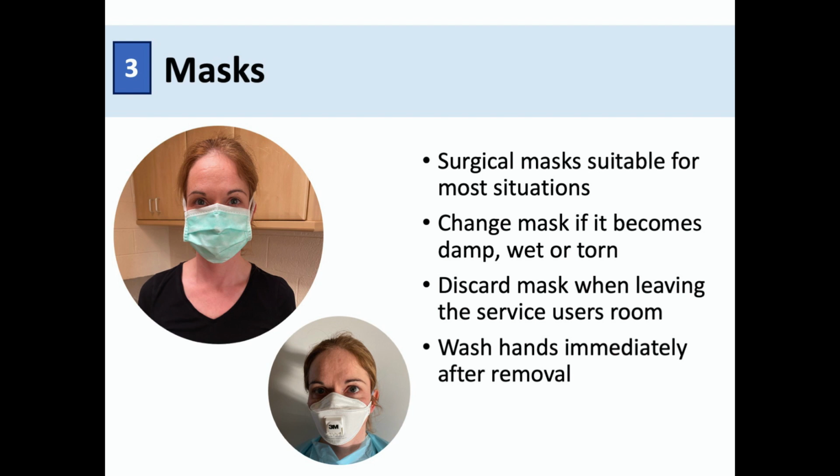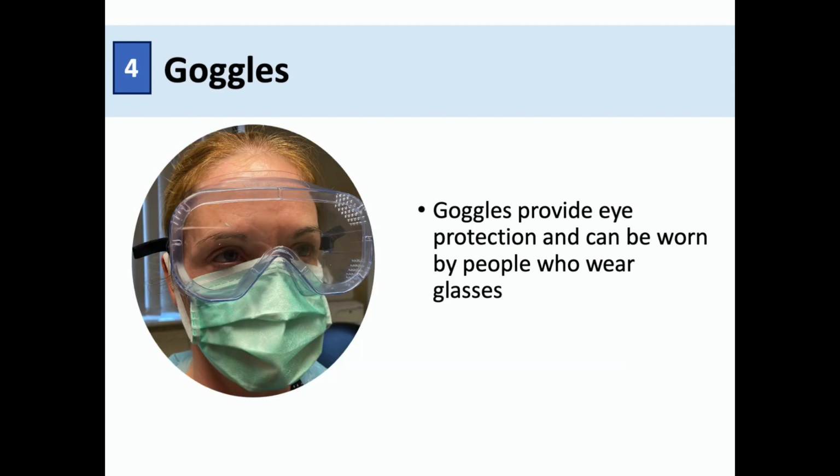Surgical masks are suitable for most situations. Do ensure that you change your mask if it becomes damp, wet or torn. Discard the mask when leaving the service user's room and wash your hands immediately after removal of the mask. Goggles provide eye protection and can be worn by people who normally wear glasses.